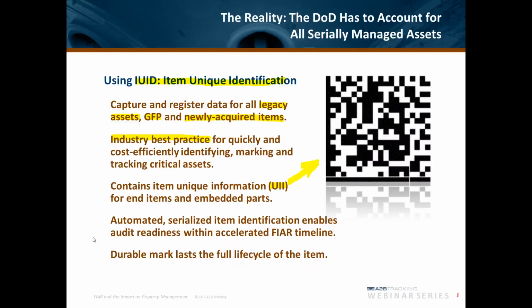Automated serialized item identification helps with audit readiness, and it is accelerated within the FIAR timeline. This mark must last the lifetime of the item, and it's imperative that it do so because that's part of the requirements within the clause. Well, the non-serially managed items, although they do not have a UII, are in fact reported through IRAP and the government to provide the fact that some material, typically material type items, does exist, and it's received through IRAP.